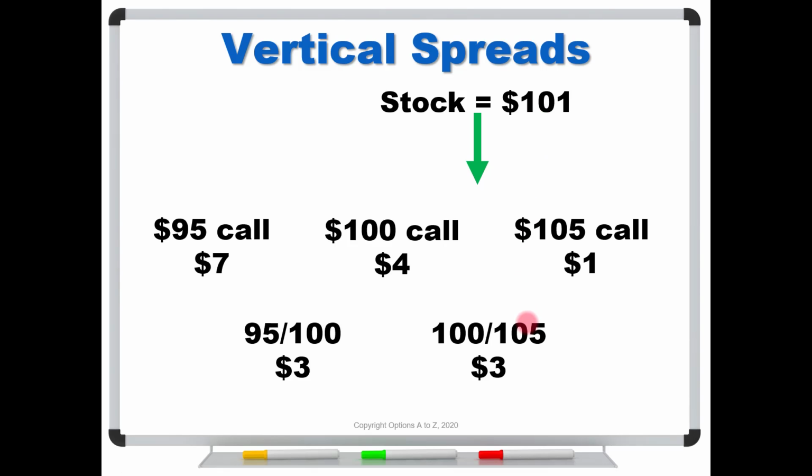Think about it. If expiration were right now, I can tell you for sure the 95-100 vertical spread is more favorable compared to the 100-105. That tells me that must also be true right now. As I mentioned before, I can't really tell you if the 95-100 vertical spread is relatively cheap compared to a pricing model, or if the 100-105 vertical spread is. But what I can absolutely tell you is that right now, with the stock at 101, the 95-100 vertical spread is, relatively speaking, cheaper. That would be the better set of strikes to buy.